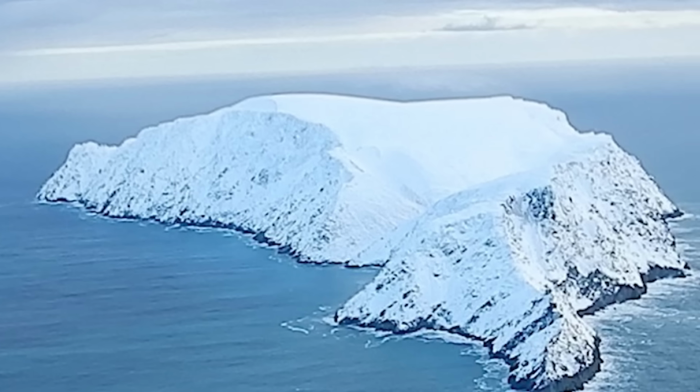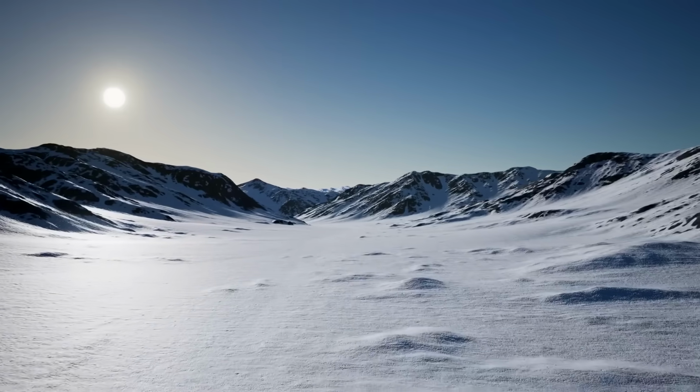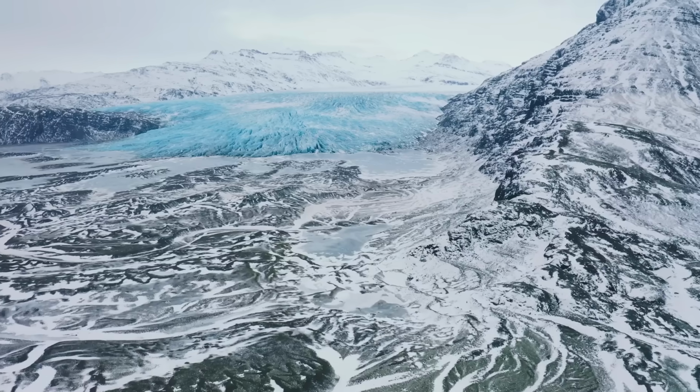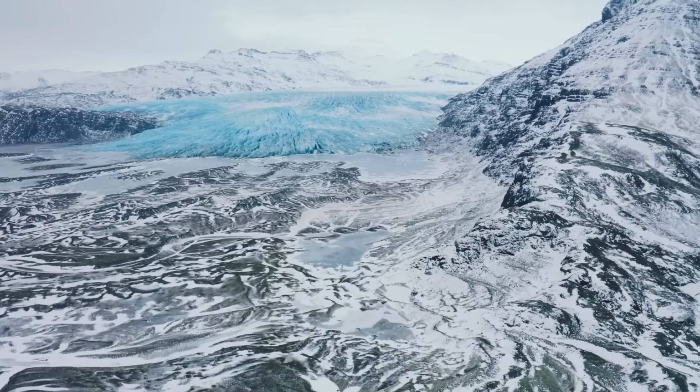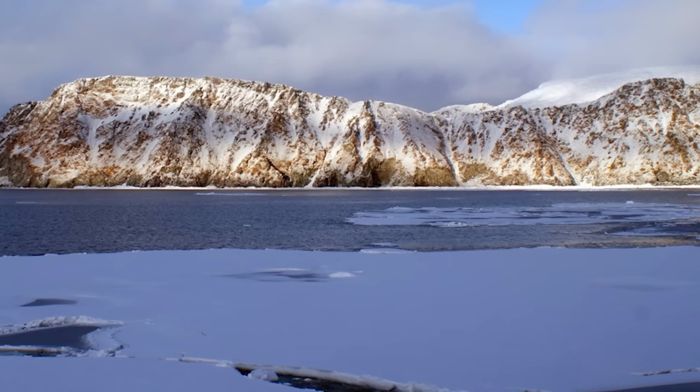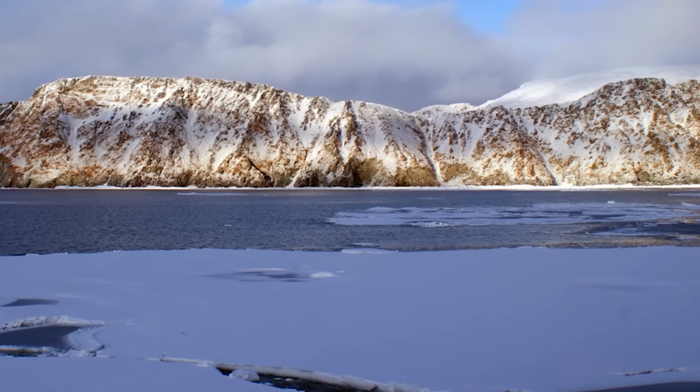Some think it's because Russia is using it for something secret. The Arctic is a huge deal for military strategy and natural resources, and Russia has been ramping up its presence there. Could they be testing new weapons, running some kind of classified research? Are there hidden structures beneath the ice?